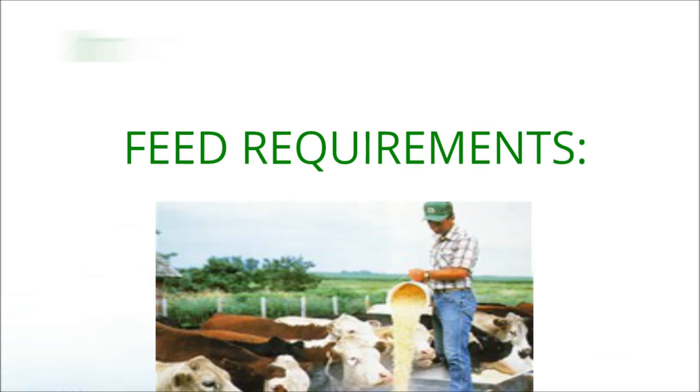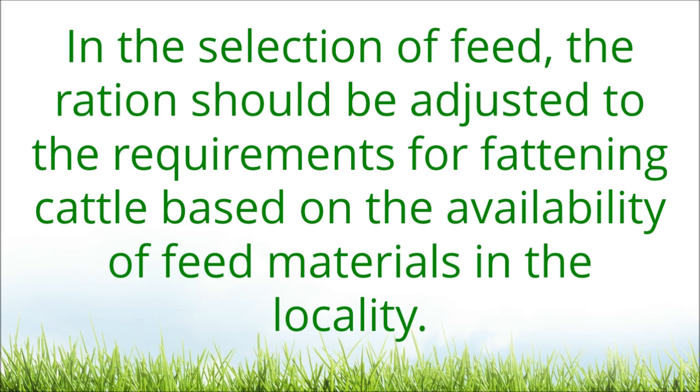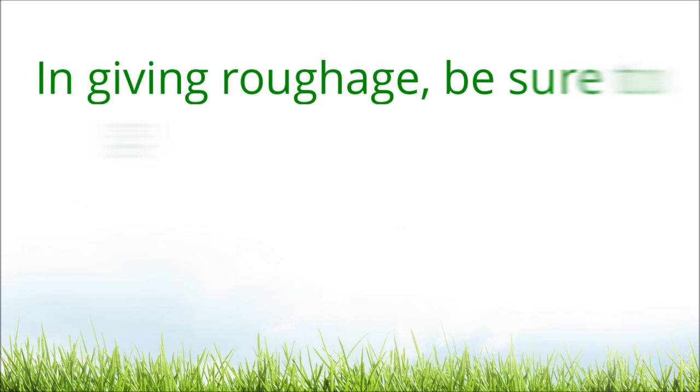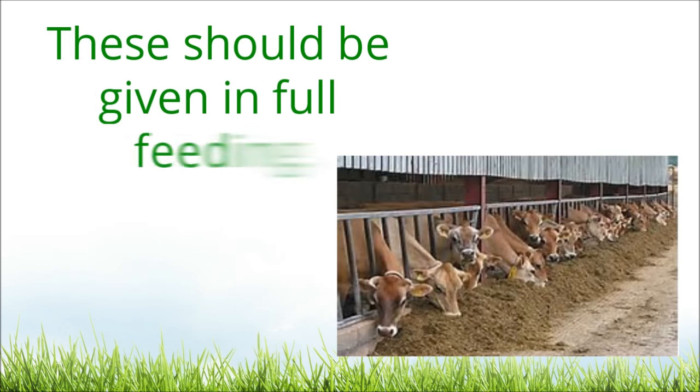Feed requirements. In the selection of feed, the ration should be adjusted to the requirements for fattening cattle based on the availability of feed materials in the locality. Cattle can be fattened on all roughage ration or a roughage concentrate ration. In giving roughage, be sure to give good quality grass legume mixture in the form of pasture herbage. These should be given in full feeding.